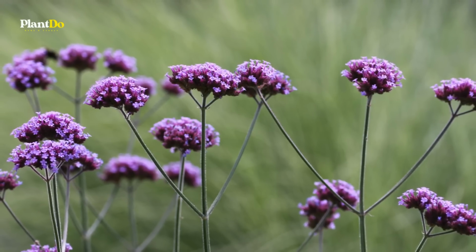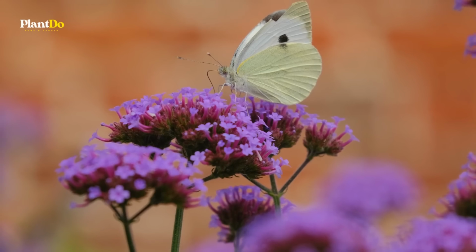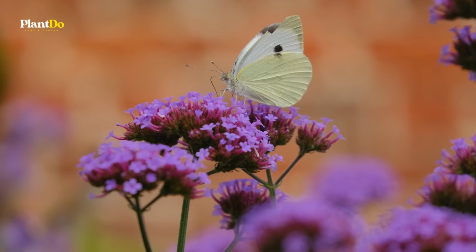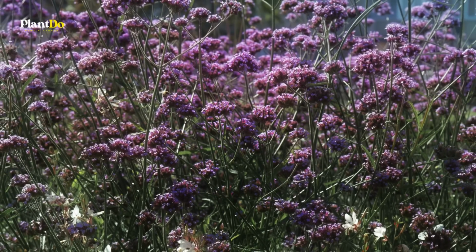From spring right through fall, Verbena will treat you to clusters of bright, cheerful flowers, all while needing very little water or fuss. Just make sure it gets plenty of sun and well-drained soil, and it will flourish even in drought-like conditions.